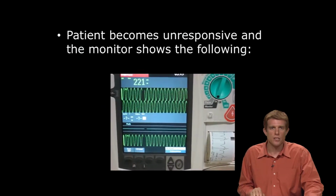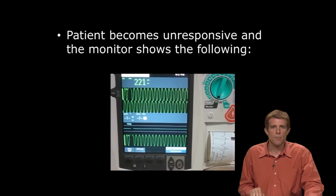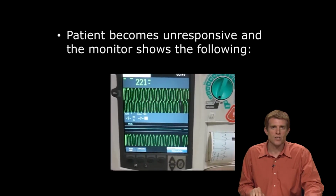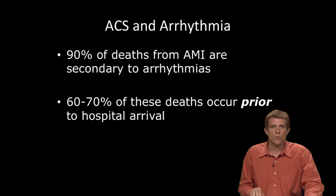While we're rechecking on our patient, he suddenly becomes unresponsive, and we look up at the monitor and we see this rhythm. So you can instantly see that this is a wide complex tachycardia at a very fast rate. So any rate greater than 140 with a wide complex tachycardia, you should probably assume that this may be ventricular tachycardia. And you have to remember that 90% of deaths from a heart attack are actually secondary to arrhythmias, not congestive heart failure. And these deaths occur early. 60 to 70% of these deaths occur prior to the patient arriving at the hospital, but they're also at a high risk in the emergency department or urgent care setting.